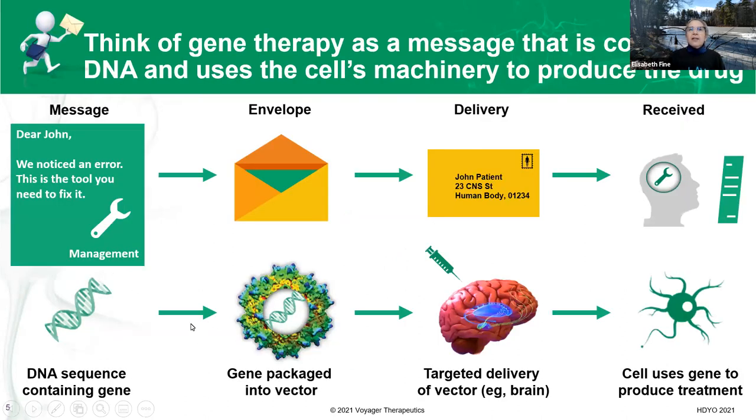So just to give a little bit of an overview of how this all works, the way we like to think about it is we think about gene therapies as a message, again, that's being coded into DNA. So genes code a message into DNA, and then that DNA uses the cell's natural machinery to make a drug. And so how does this work? Well, we have a message, and that's that DNA sequence containing the gene that we want to then do something in the cells. We have to deliver that message somehow.